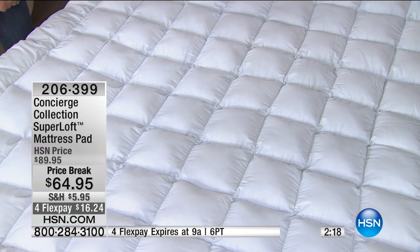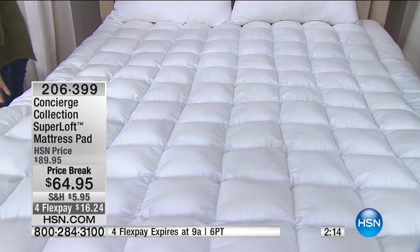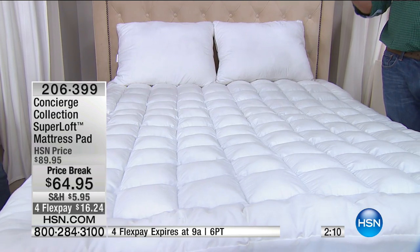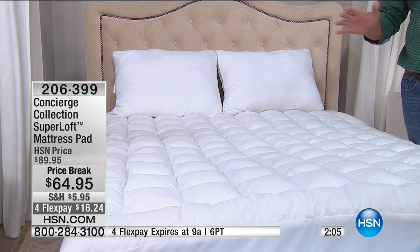Buy this, take it home. It'll be delivered to your house in a nice big box and bag. You're going to love it. You pull it out, fluff it up. You don't need to wash it or anything like that. You can if you want, but I didn't. I just put mine right on and slept on it for a couple of weeks.